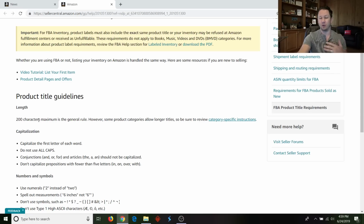Also, if you want to add another keyword or two to your back end or somewhere else, this would be the good time to do it because you're going to have to make this change anyways.